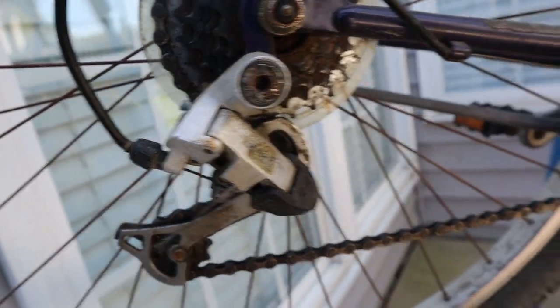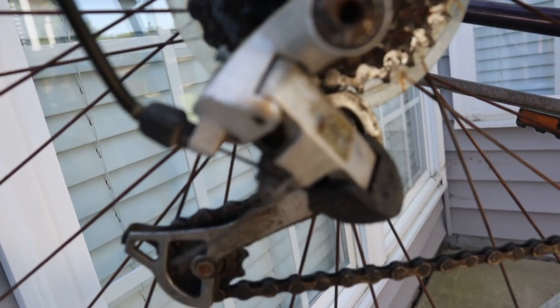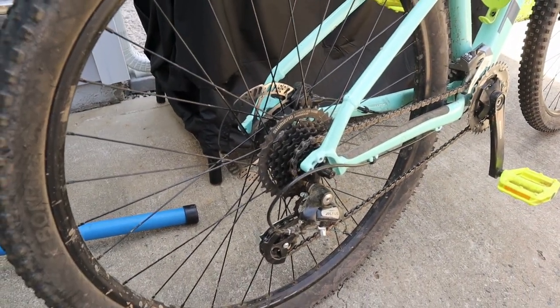So this is a Shimano derailleur. And that is a Shimano derailleur too. The one thing that you'll notice right away is the use of plastics. Much less plastic in this classic bike, a lot more plastic in the newer bikes.